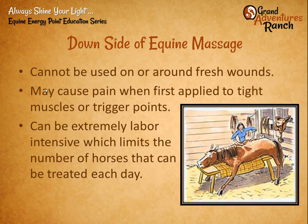But there's a downside to equine massage. You can't use it on or around fresh wounds. It can cause a lot of pain when first applied if you've got tight muscles or trigger points. And I don't know about you, but I've had massage therapists that I have had to just back off because they come in and they hit it too hard. And if you put a horse into pain, you can get hurt. And it can be extremely, as we've talked about before, extremely labor intensive, which limits the number of horses that can be treated each day. Unless you're just a dynamo and a tremendous athlete, you cannot do that many horses a day.